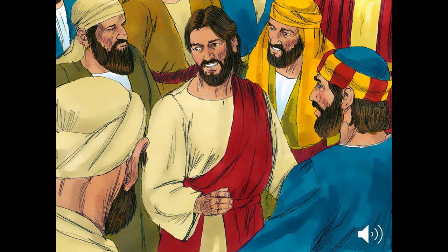So Jesus was with a large crowd of people as he was walking to Jericho, because so many of them wanted to hear what he was saying and what he was teaching. And there was a man in Jericho called Zacchaeus, and he was the chief tax collector. And across the centuries, people have been taxed, and most people dislike it. Taxes are used to pay the government, for leaders and military.